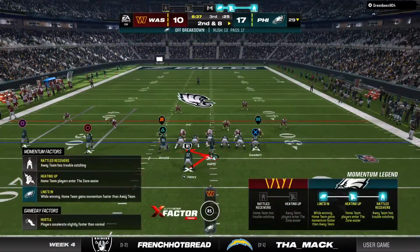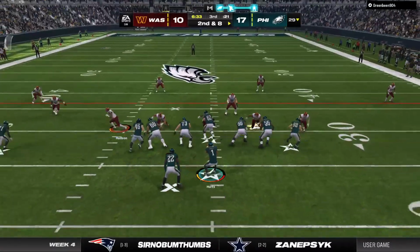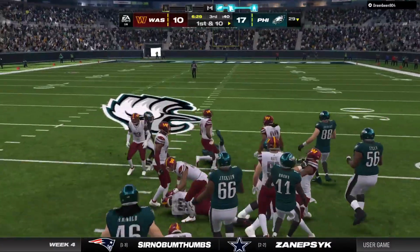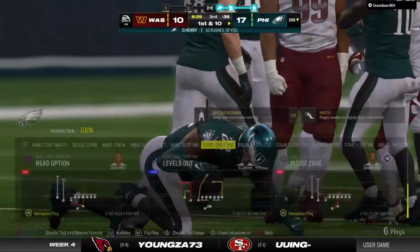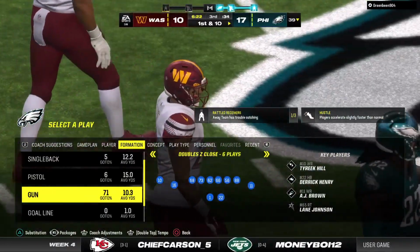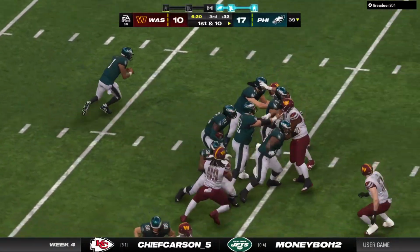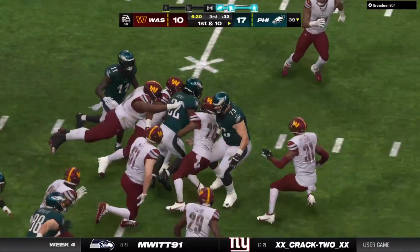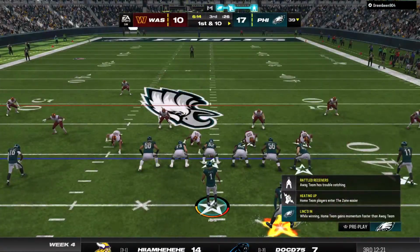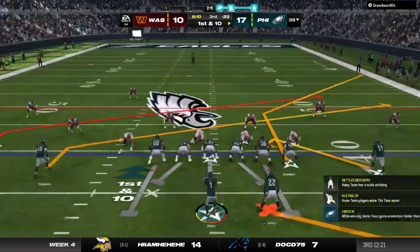Got it here at the 29 on 2nd and 8. 10th carry now for Derrick Henry. And he'll get it out near the 40 to the 39. It's an Eagles first down on a gain of 11. And that's the big fella's MO right there. Running through tackles, keeping the sticks moving forward. This defense, if you don't bring 11 guys to the ball to try and get him on the ground, he's going to keep making runs like that. I feel the press box shaking every time he touches the rock.